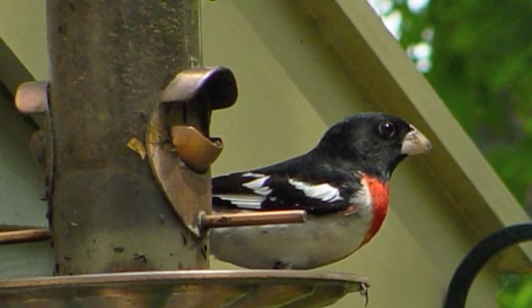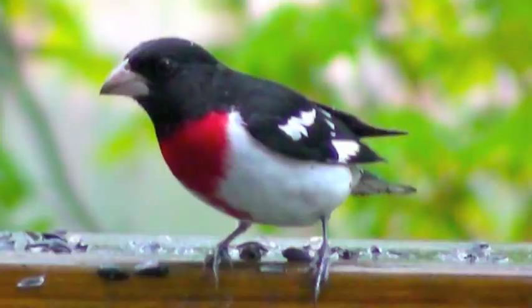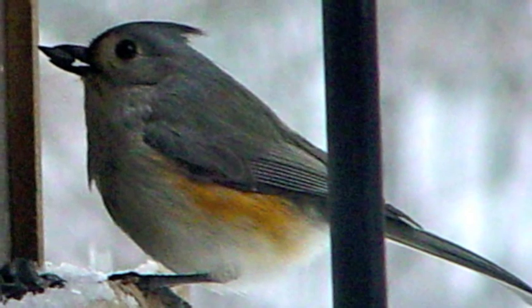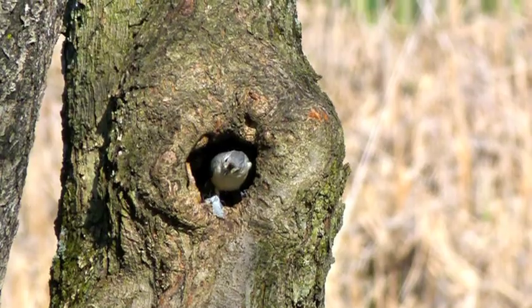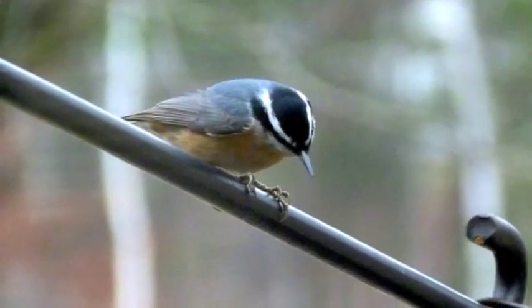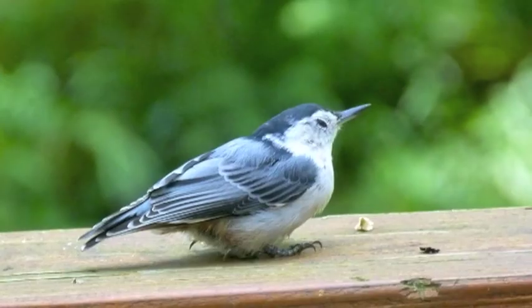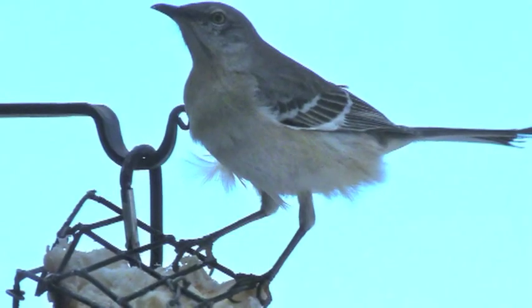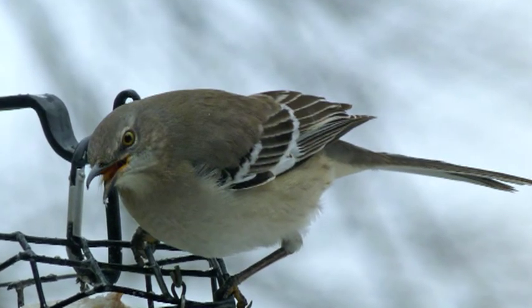Now here's one of the most beautiful birds, the rose-breasted grosbeak and its mate. They have a song that sounds like a robin on steroids. They are really beautiful. They come the first part of May. Here's a tufted titmouse. Here's where the turf war begins. The titmouse wanted that same cavity that the chipmunk had. There's a red-breasted nuthatch and a white-breasted nuthatch. There's another white-breasted nuthatch. And a red-breasted nuthatch on the suet dispenser. And the northern mockingbird on the suet dispenser. There he is again. You look closer, you'll see his red tongue.